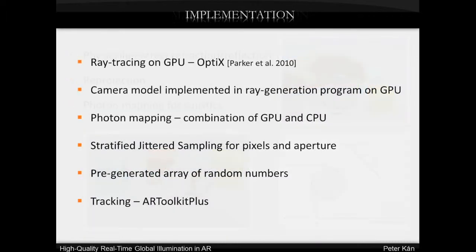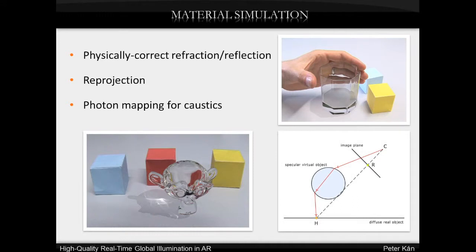Do you have a representation of the environment in this case? Yes. In all the cases, we assume that we already have some predefined model of the real environment. We can later connect it with some automatic reconstruction methods, for example, Kinect Fusion or others, but what we concentrate on in this work is more the rendering, so we assume that we already have this model.